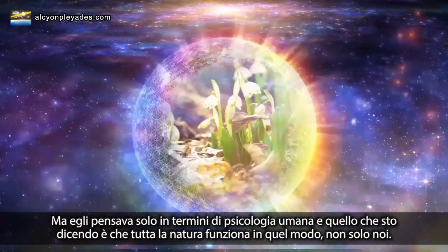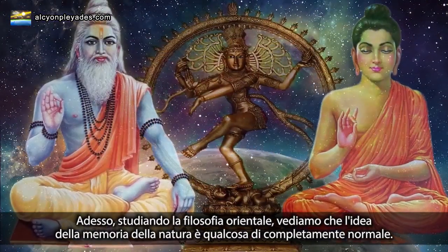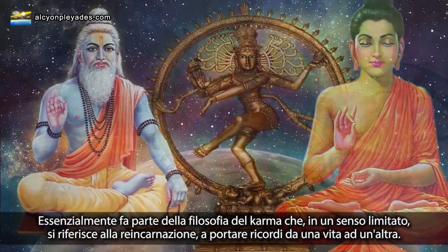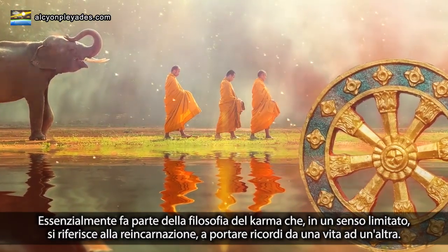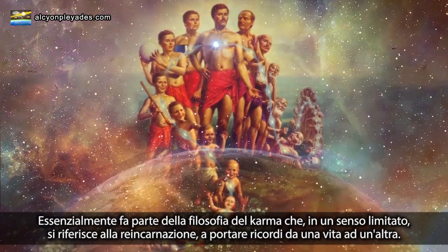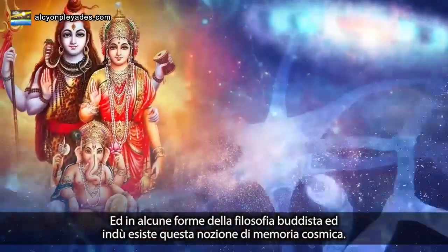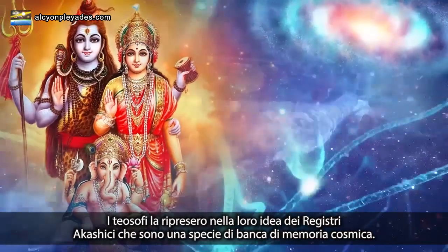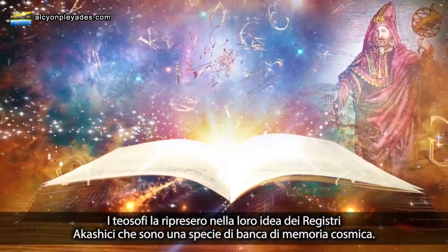It's not just us. Now, you're studying Eastern philosophy, and in Eastern philosophy, the idea of a memory in nature is completely standard. It's basically part of the philosophy of karma, which in its limited form is about reincarnation, carrying over memories from one life to another. And in some forms of Buddhist and Hindu philosophy, they have this idea of a cosmic memory. The Theosophists took this up with their idea of the Akashic records, which is a kind of cosmic memory bank.